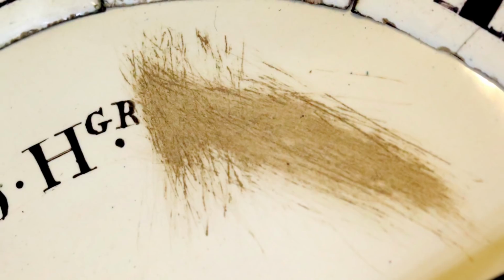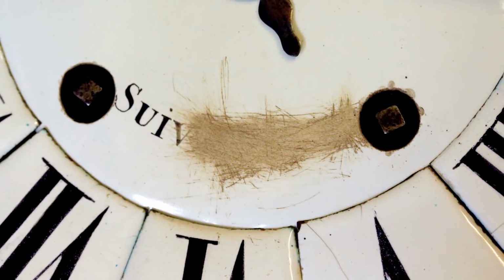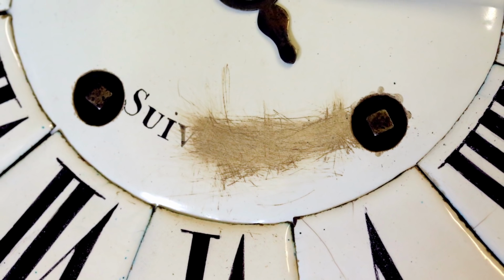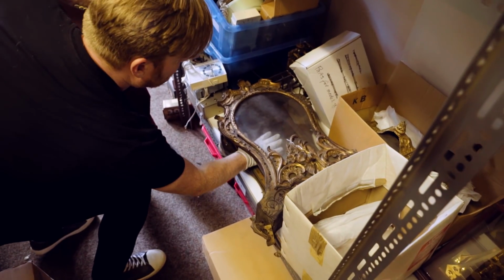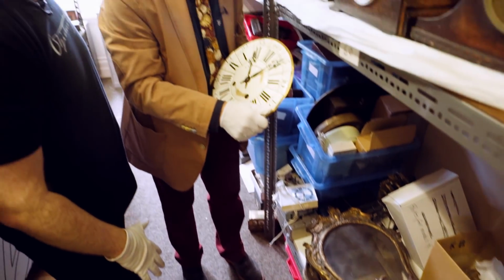Does the fact this has been scrubbed out add value and interest to you, or does it disappoint you that something's been ruined? It adds huge interest. I don't think it would affect the value particularly, but great interest certainly. As part of the restoration, is it likely that the king or queen's name will be restored, or will it be left? They'll be left like that. So eventually that face and the mechanism will slide in here and be behind the glass? Yes, it will be in there and be working well, we hope.